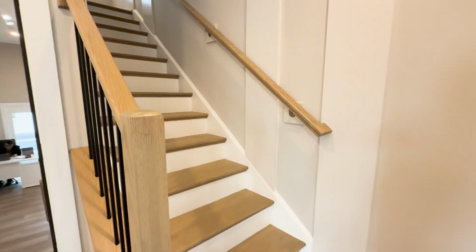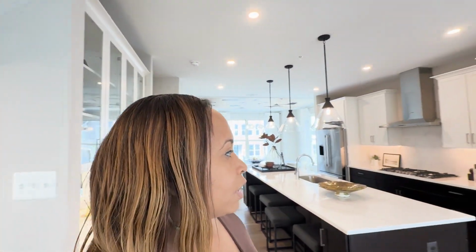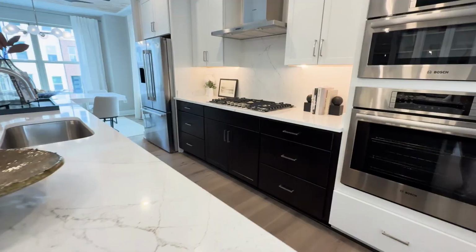And what I love is they have these beautiful hardwood floors, like this white oak that to me is my favorite, actually, to be honest. But it is so bright and airy. As we walk up into the kitchen area, and you see this comes standard with Bosch appliances, and you can just feel the light pouring in, but I love it, right?